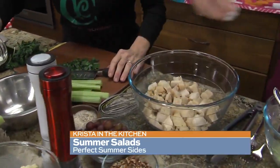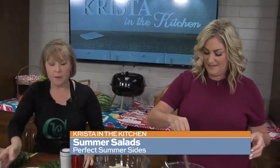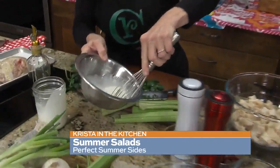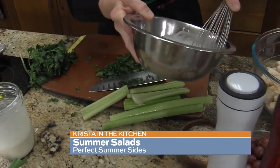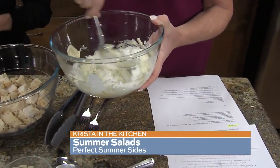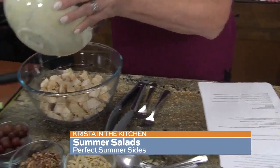Now, you have a secret ingredient that you like to use. What is it? This is heavy whipping cream. There are no carbs in heavy whipping cream. That's smart. And then you just want to whisk it up a little bit, just to kind of get it going. You don't want to make it into whipped cream. Just zhuzh it up a little bit, and then add that to your sauce. Oh my gosh, I would have never thought of that. It really gives it that little tangy flavor.